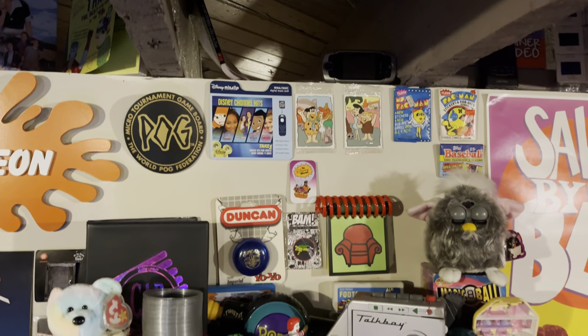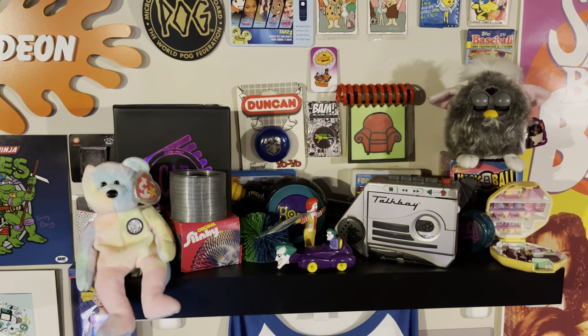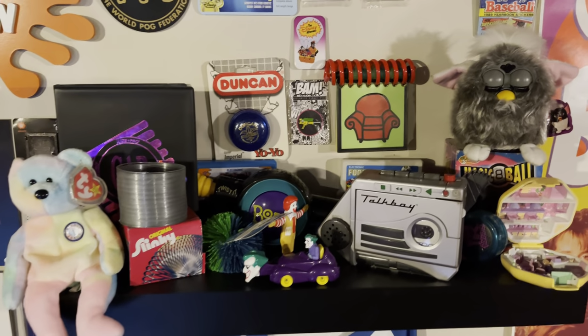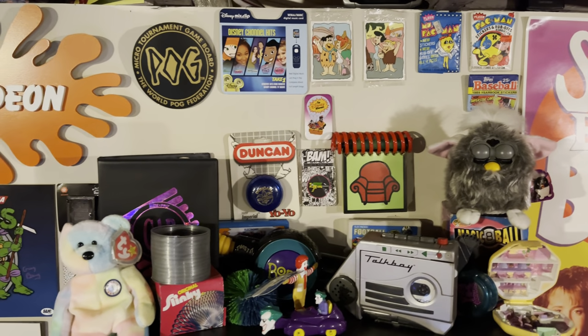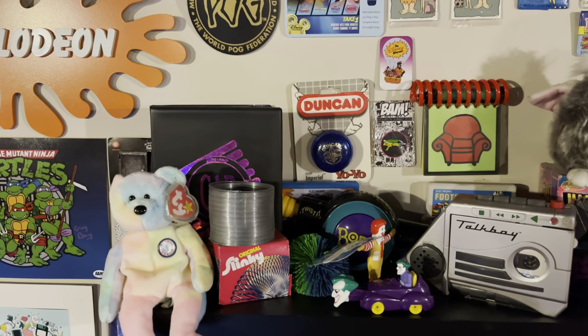And some of the things that I have on the shelf are anywhere from the 90s to the early 2000s, because obviously that was my whole childhood. So you may see some things from the 2000s here as well, but the majority of it is 90s. You can see here, we got Pogs. Everybody remembers Pogs. I have my collection of Pogs right there in that gigantic book. A lot of Pogs in there.